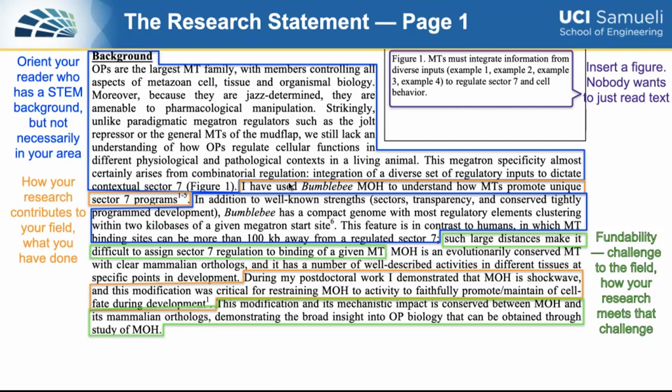Okay, and so here I have used Bumblebee to understand how MTs promote Sector 7 programs. Again, how your research contributes to your field and what you specifically have done. Here, you're still orienting the reader. Here, such large distances make it difficult to assign Sector 7 regulation. And so what is this saying? This is putting a complication in. And so it's saying it's difficult for this field. This is something that is still difficult to this field. But during my postdoctoral work, I demonstrated that you could do this.